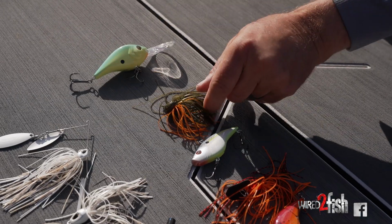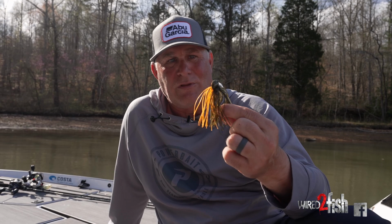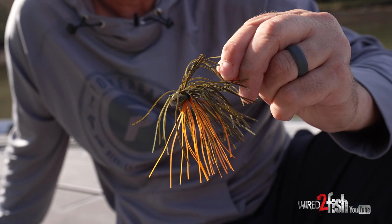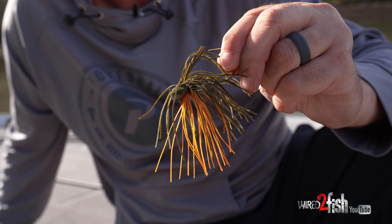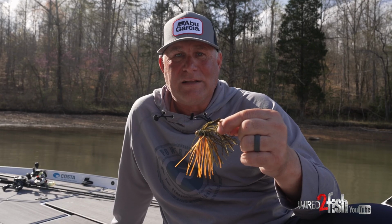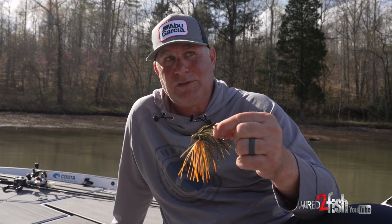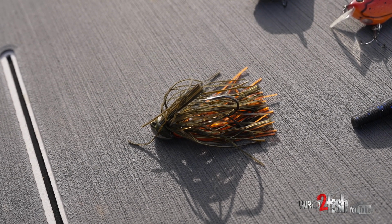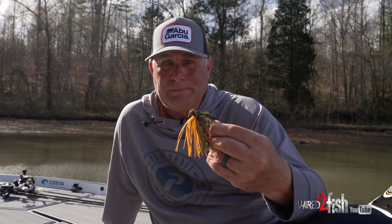The other bait that I'll throw a lot is the Berkeley football head jig. When you can't get those big fish to fire on a crankbait, you've got to slow down your presentation, but you still want to catch big ones. I'm trying to catch one that matters for my limit. It's going to be a Berkeley football jig.